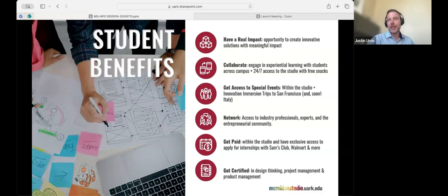As I mentioned, as a student has been on a design team, they can apply to become a paid project manager. You can be paid as a project manager on the design team and as a product manager on the product teams. Other opportunities within the studio for paid positions come in our creative director and marketing position, our studio manager position, and our graduate assistant position.